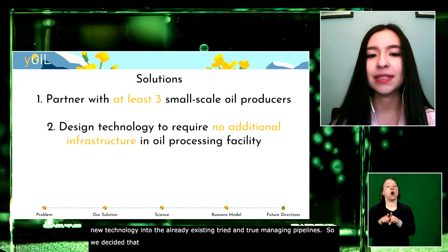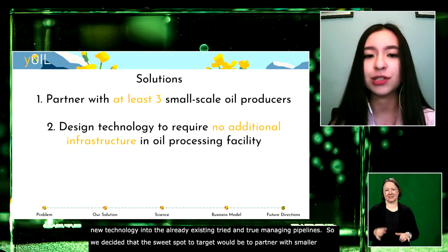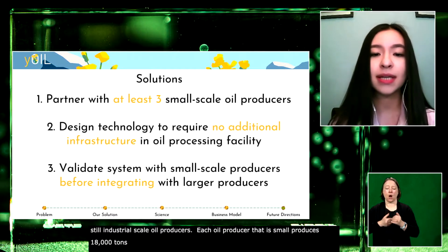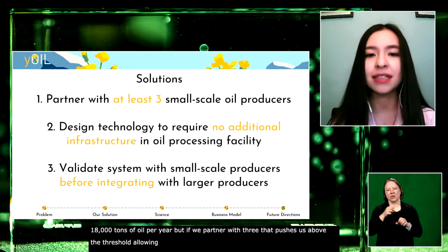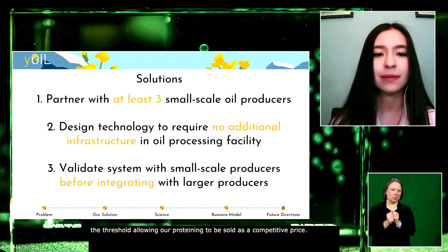We also made it a point to design our protein production process and emulsion system to require no additional infrastructure whatsoever at existing oil facilities. Last but not least, our partnership with small-scale oil producers would allow us to validate our model on a relevant industrial scale, and it would allow us to optimize the process conditions and reputation that we need to later integrate our system with larger oil producers.